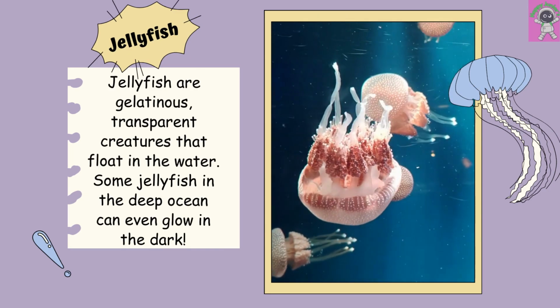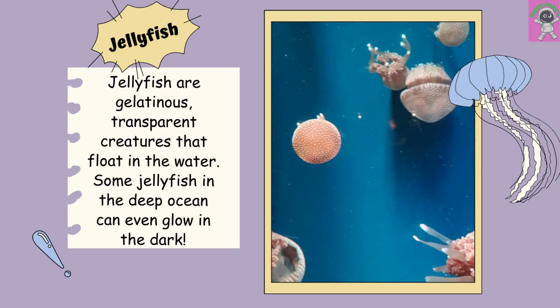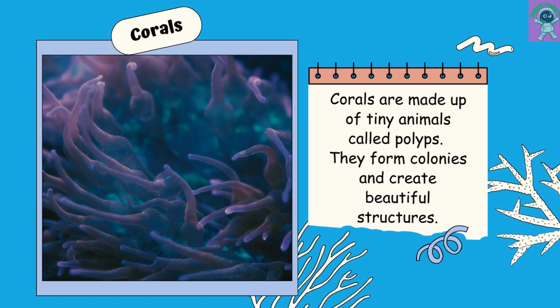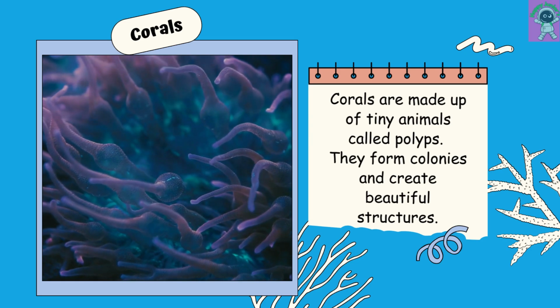Jellyfish. They are gelatinous, transparent creatures that float in the water. Some jellyfish can even glow in the dark. Corals. Corals are made up of tiny animals called polyps.